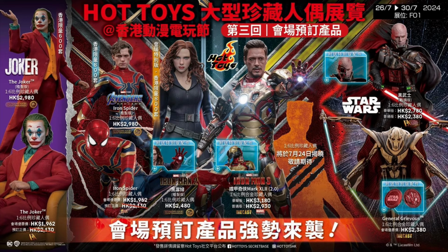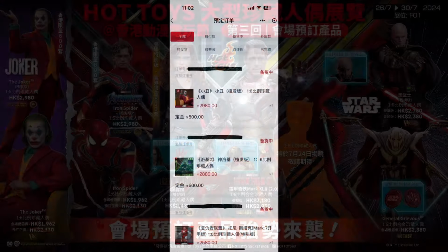Hot Toys has also started a 4-day offline activity, China Joy, in Shanghai, where they sold most of these figures offline. There were only a few hundred of each figure left, and they plan to sell the rest online on their mini program in WeChat. Unfortunately, I wasn't able to attend the offline event since I didn't have the time and it wasn't that convenient for me, so my only option to get these figures was to go online and try to snap them up.